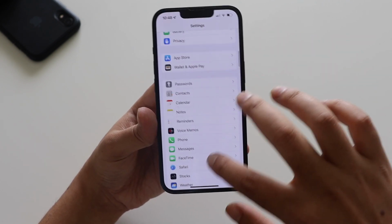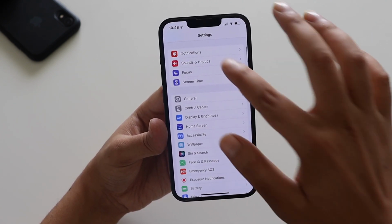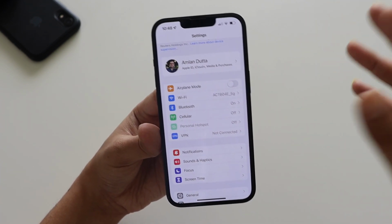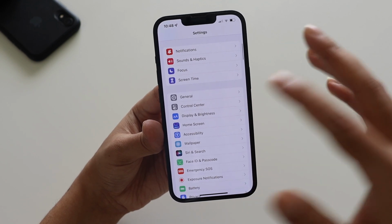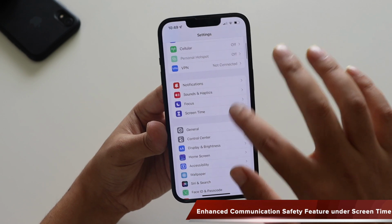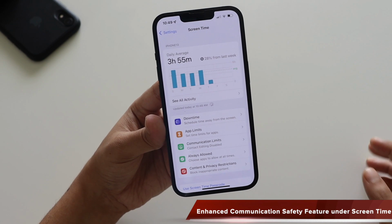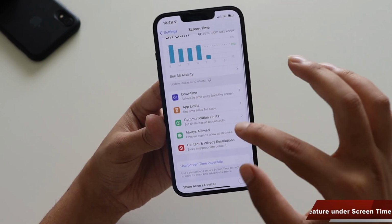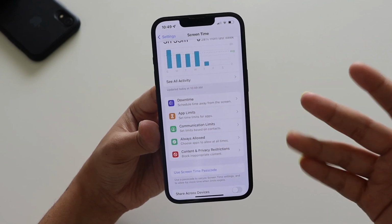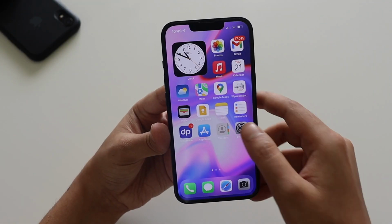Apart from that, there are changes here and there. There are communication safety features, to be honest, but I couldn't find them because I don't have any family members under 18 added to my Apple account. If you have a family member under 18 added to your Apple account, then you should go to Screen Time and you should be able to see Communication Safety. That feature is not available for me because I don't have a family member under 18 added to my Apple account. So there are minor changes here and there as well.